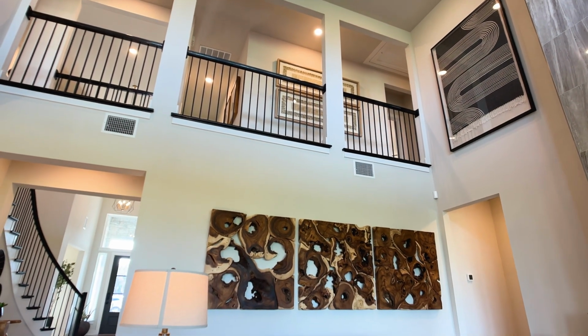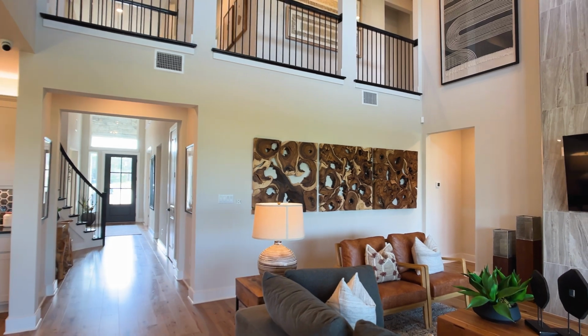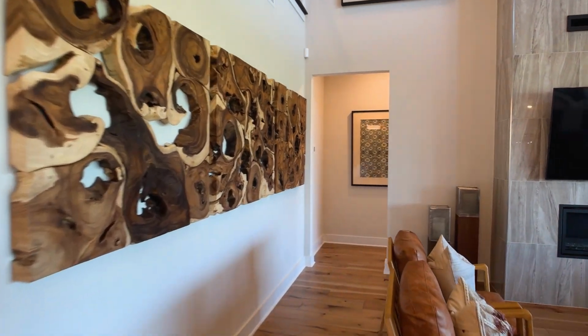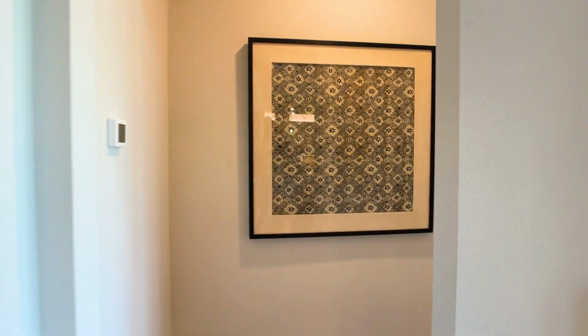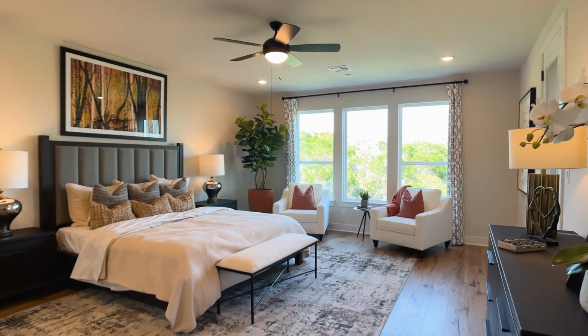But you're also seeing here in the great room space, this beautiful soaring 2-story family room, and you also have that high ceiling effect when you come in the foyer. So that is something that, again, so many of my clients are always asking for. They want the high ceilings, they want all those windows off the back. But let's get into this primary suite bedroom right here.